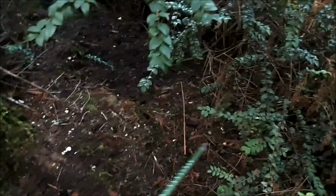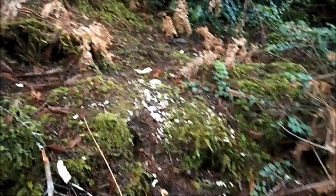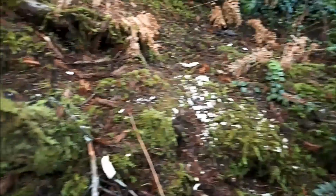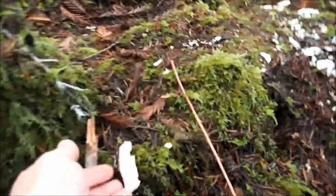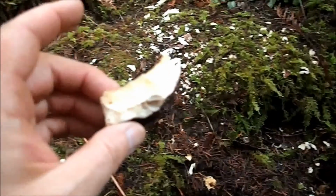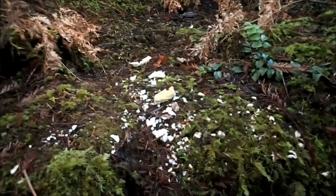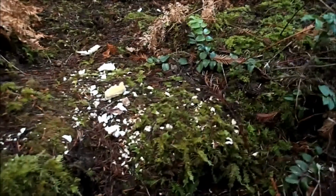So here's some neat sign I found on the other side. If you look at the base of this tree, which is a Douglas fir, you see all these little white things. And if you come over here onto this little lump of soil, you see a lot more. And what these are is the remains of fungi, mushrooms. They've been fed upon by a squirrel, and out here I would suspect this is being done by the western gray squirrel, because of the way this is, it's on a perch.